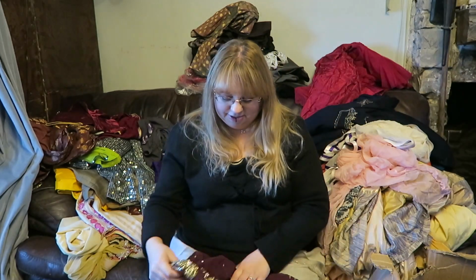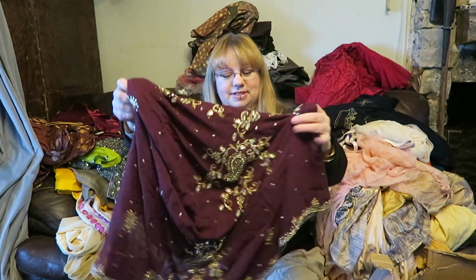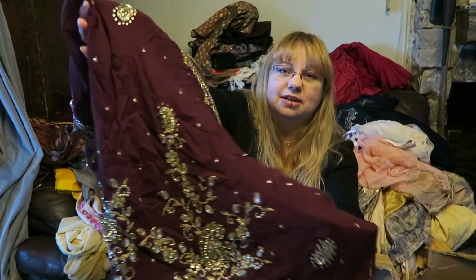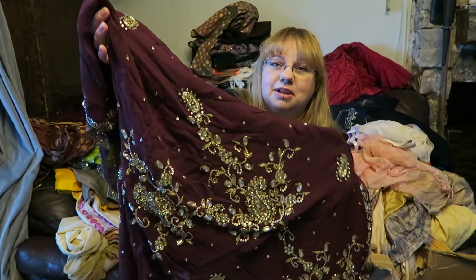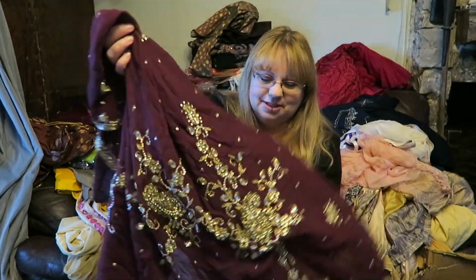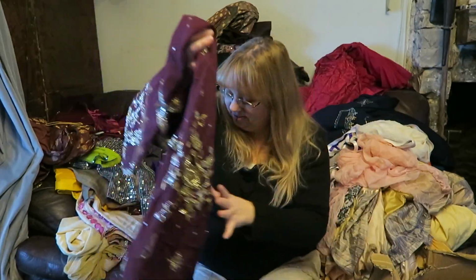I thought I'd show you one of my favourite items. This is a beautiful burgundy coloured scarf. The embellishments on it are just stunning. It's a shame the light is so bad today. I've got the overhead light on, so it's not sparkling as much as it would in the sunlight, but that's just stunning.